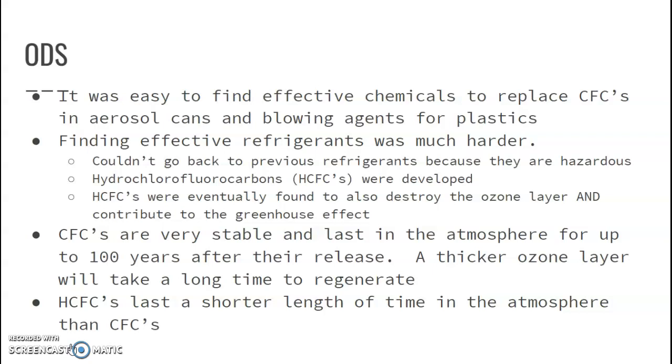But finding good, effective refrigerants was a much harder deal. They really couldn't go back to what they were using before for refrigerants because, as I said, they are toxic and they were hard to work with and they were flammable. So you ended up having HCFCs developed, but then they figured out that HCFCs also destroyed the ozone layer, contributed to the greenhouse effect, and while the HCFCs stayed in the atmosphere a whole lot shorter time than the CFCs, the greenhouse effect that they produced was stronger than CFCs.